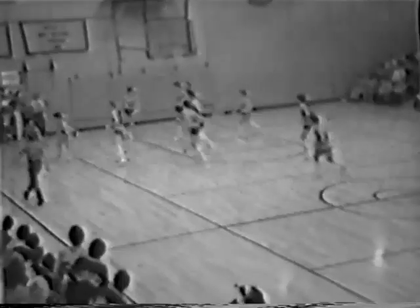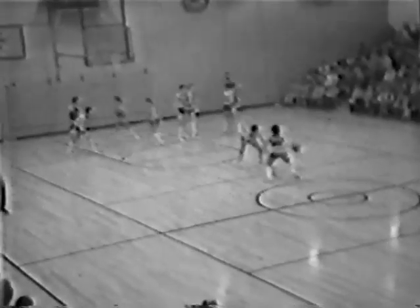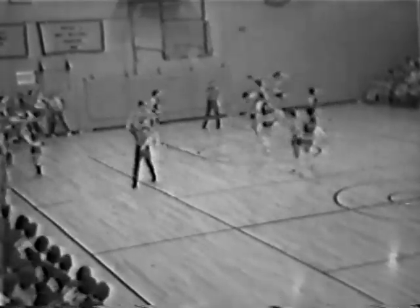And the jump ball now. Stark tips out to Griffith. But number 11 for Joplin McAuley steals the ball. 24 with the ball. Dribbles, passes to 35. 35 passes to 43. Puts it up. Good. Oh, foul. Foul on Gunn. 1:02 left in the ball game.